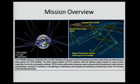The mission does this by using a constellation of small microsatellites that, rather than going in a polar orbit, are going in a low Earth orbit around the equator. So this gives you kind of an overview of the constellation and the instrumentation that's used on it.